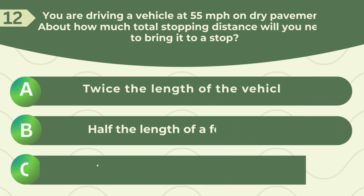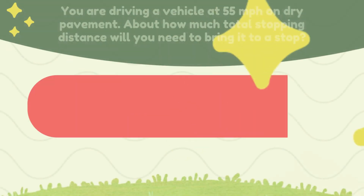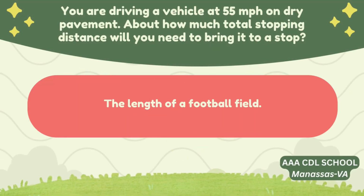You are driving a vehicle at 55 miles per hour on dry pavement. About how much total stopping distance will you need to bring it to a stop? A. Twice the length of the vehicle. B. Half the length of a football field. C. The length of a football field. Correct answer: the length of a football field.